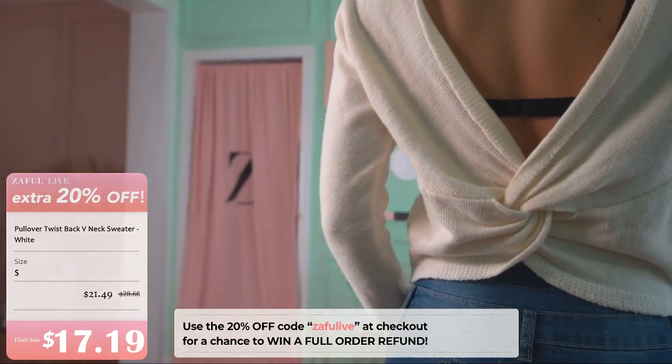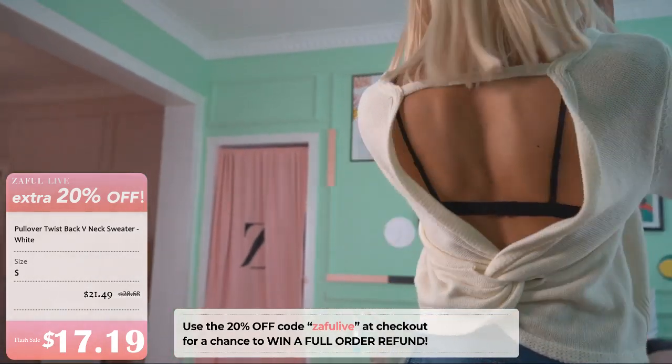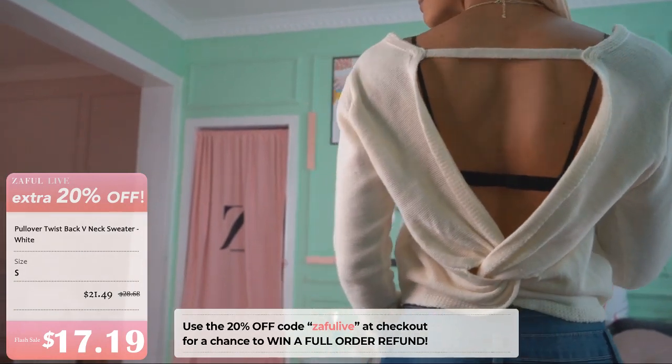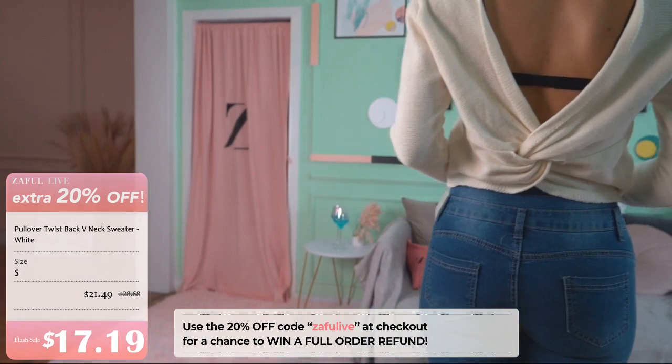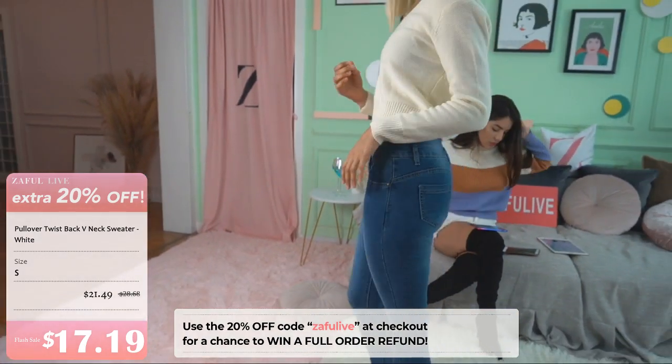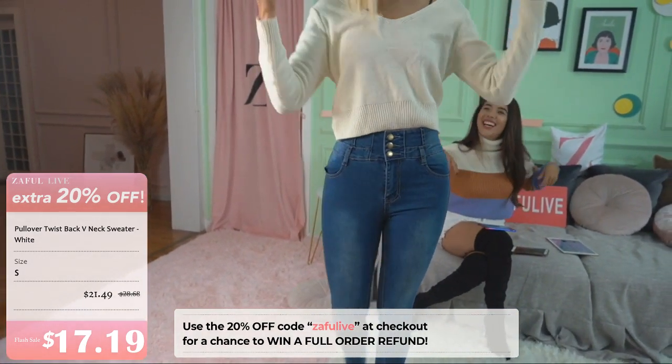We've got this nice knot at the back. Yes, it is a crisscross at the back, which is beautiful. And I think this is where you can also show off with your bralettes, especially if they have nice back designs.